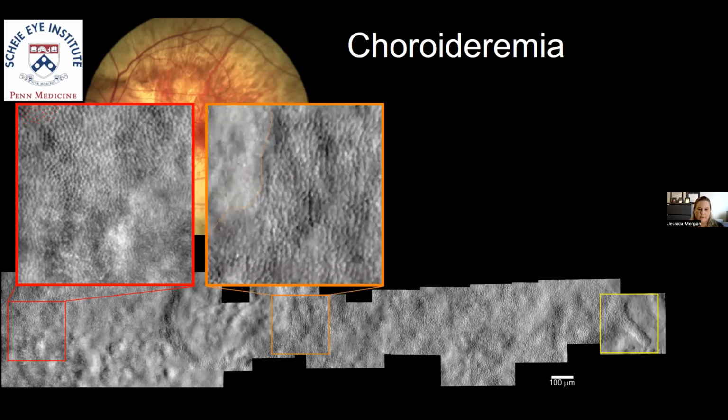If we look a little bit further, again, we can see the photoreceptor mosaic remains present up until the edge of the atrophy, the border of the atrophy, which is quite sharp in its demarcation of where the photoreceptors are present here on the right side of the image, as opposed to where the photoreceptor mosaic has been lost or is no longer visualized in that top left corner.